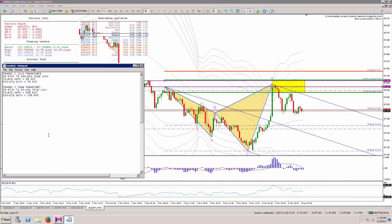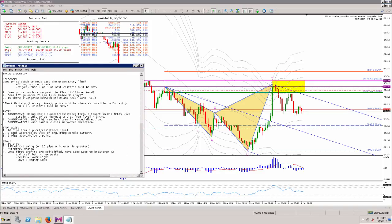And it's on this notepad here that I have up. So let me scroll down here. Okay, so here are the 4 rules right here. Okay, now the first one is the screener, the first screener. Does price touch or move past the green entry line?